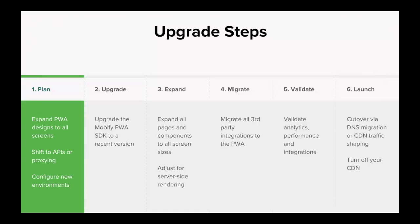From there, we're going to take your existing pages and all the components you have been leveraging and just expand them to all screens. And then we'd be adjusting the code to use server-side rendering. So what that looks like technically is we'd be looking at the code that renders anything to the front end and splitting it up so that this portion renders server-side and this portion renders client-side. And there are different APIs and flags that let you adjust for that.